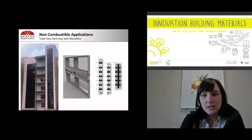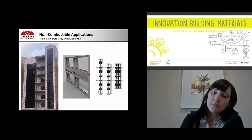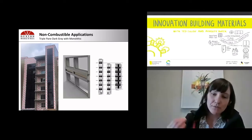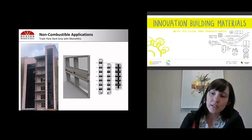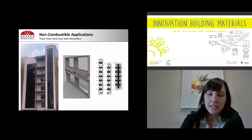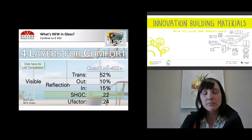Non-combustible applications. So for those of you who might not be familiar, on some of these taller buildings with glazing that goes floor to floor to floor, you don't want fires to be able to spread from one floor to the next. Historically, aluminum is a system that is going to find its place there, but the problem with aluminum is that it's very conductive, and so you don't get the insulative value that you're looking for. So very new in the market place, but something that we're working with to find progress.